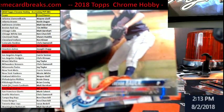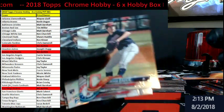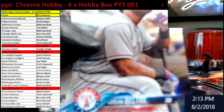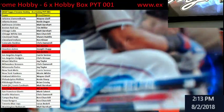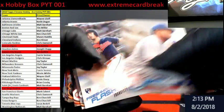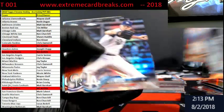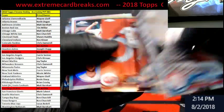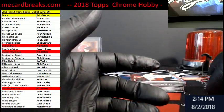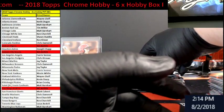Come on. I'm going to try Beltre. Give my other hand a break here for a second. Here we go. Mejia. Freshman Flash. And I know Billy ain't numbered. That always gets me. Alright, let me see where I had to... Okay, that's the White Redemption.